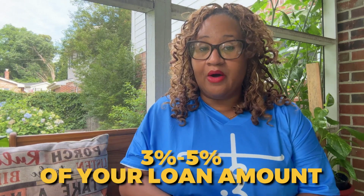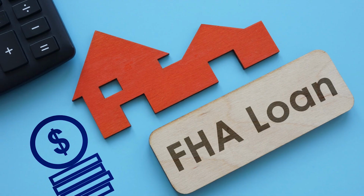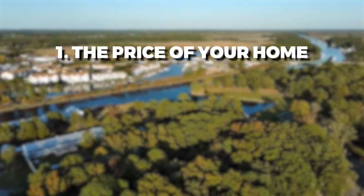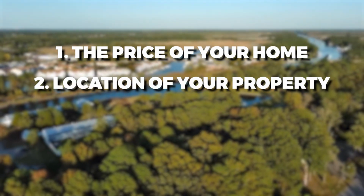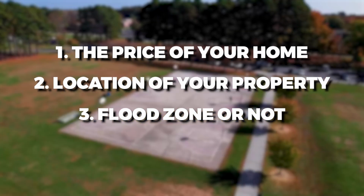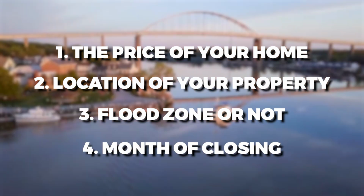Now, in general, you can expect closing costs in Hampton Roads to run between 3 and 5% of your loan amount, but the exact figure is going to be based on the type of loan that you're using. So that's whether you're using a VA, an FHA, or a conventional loan. It's also going to include your lender-specific fee structure, and we're going to really get into the lender fees in just a moment. It's going to be based upon the price of your home, where your property is located within our lovely 7 cities, whether or not you're in a flood zone, and believe it or not, the time of month that you're actually going to close.